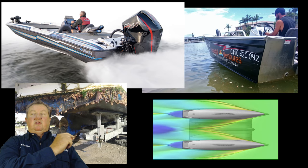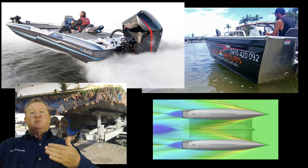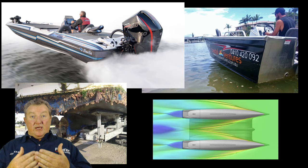And then, of course, to my left, I'm showing a highly effective displacement type hull that can go right through your permissible range for collecting data, okay? And still remain a displacement hull and just slice through the water.